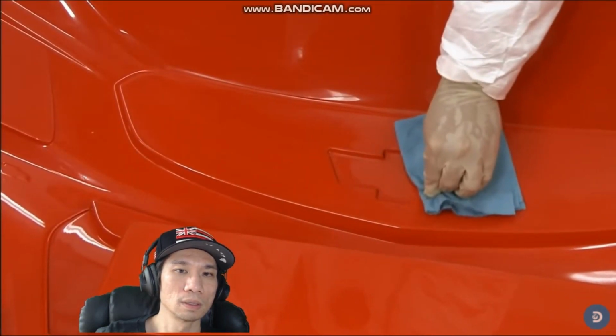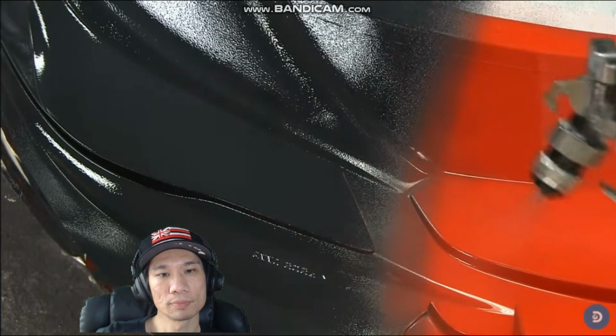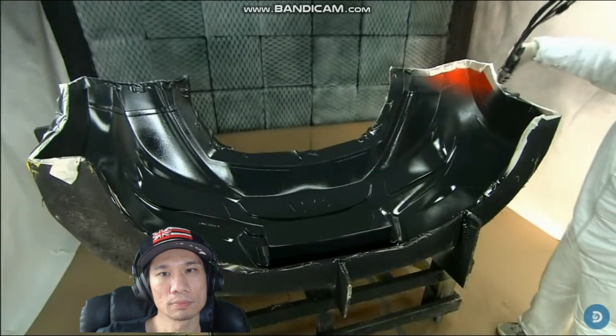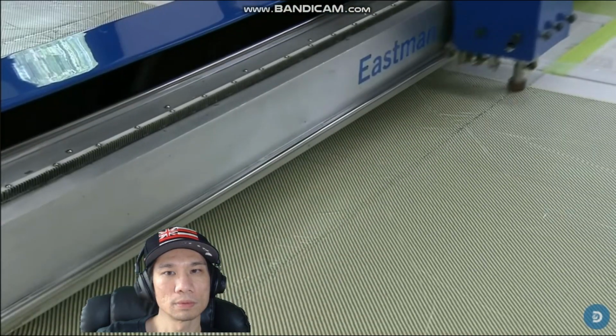First, a technician applies a release agent to a mold for the car's front end. Then he sprays a paint undercoat into it. This undercoat will eventually transfer to the completed panel. A computerized cutter slices the carbon fiber and Kevlar fabric into strips.